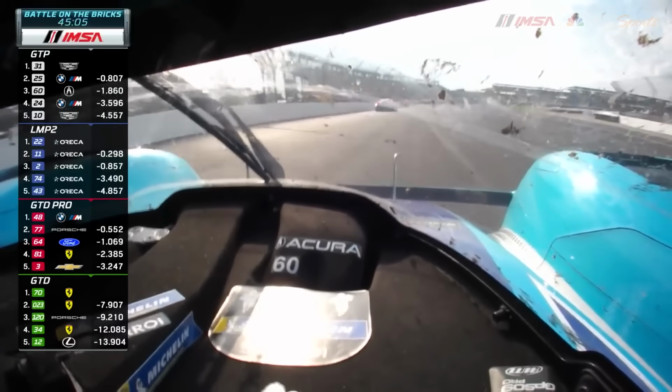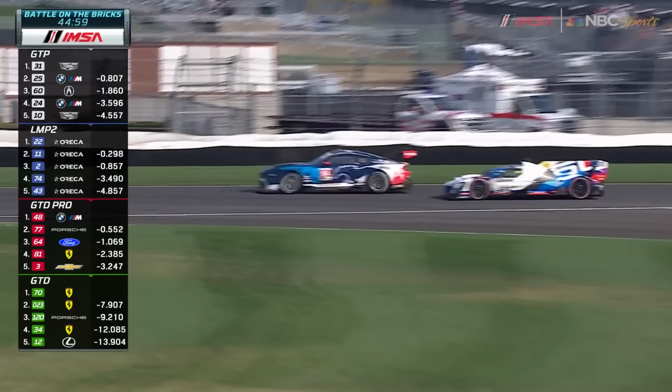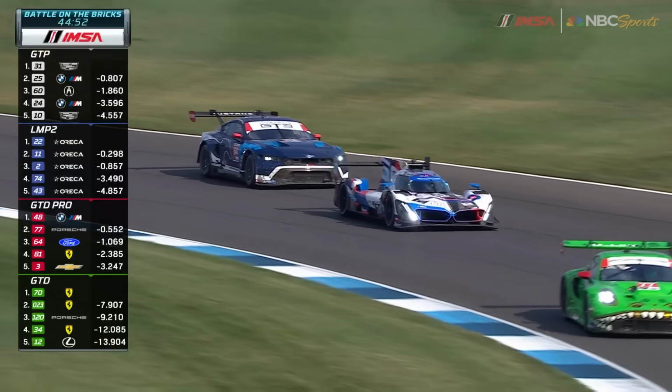Here's that multi-class racing as they head down into the brake zone for turn 12. Blomqvist got checked up a little bit. All over the curb. Look for an opportunity on his ex-teammate. Had to use the curb there to get through. Curb your enthusiasm, one of the keys to victory here today.